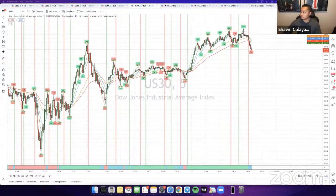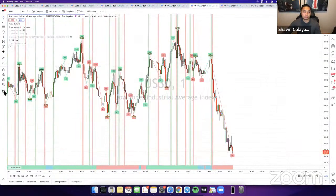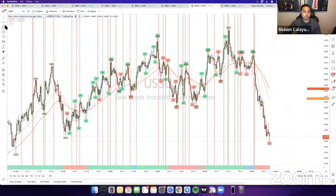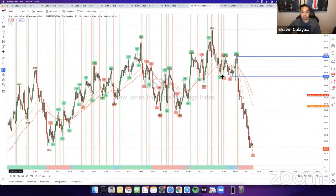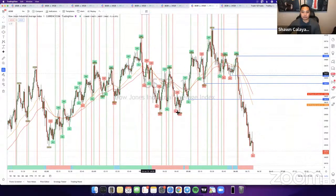Looks like everything's pretty much set up for the most part. Let me go and draw my liquidity zones here on the 1 minute real quick. Price has been dropping pretty heavy right here, but there's not really that many liquidity zones because price literally just broke through all of them. All of these liquidity zones to the bottom just got broken and price just dumped pretty heavily to the downside.